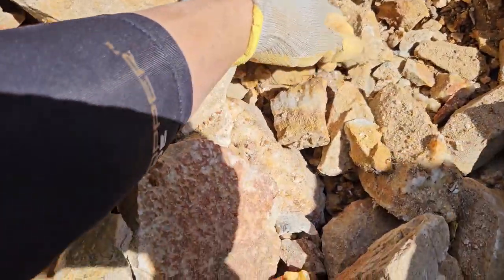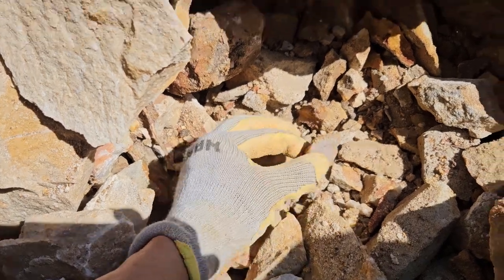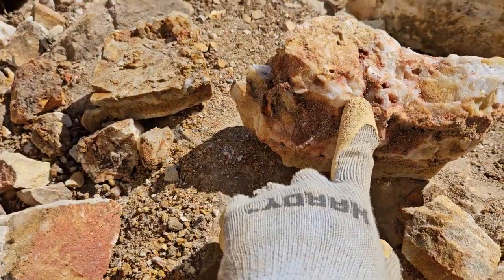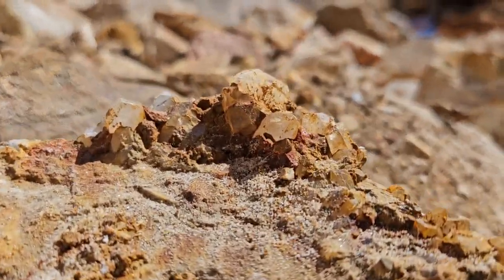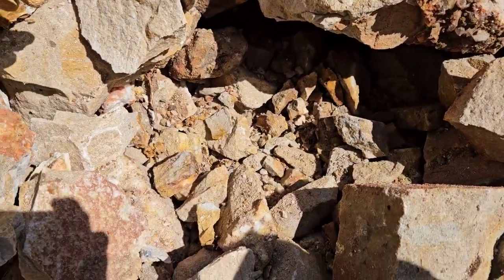Still going through this spot here. Oop, look, there's a nice big one. Little double. Probably came off of this guy. There's this huge piece. There's a nice point there, and I'm gonna see if I can hack that off. It's a nice little plate of half inches there. There's a lot of good stuff coming out of this little section.